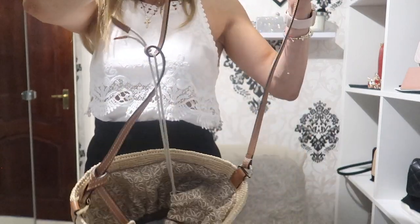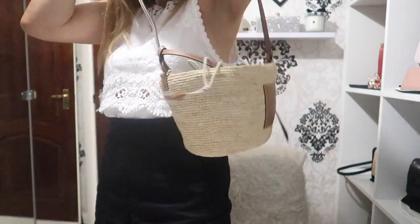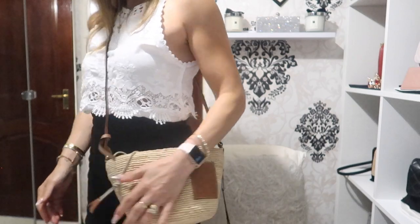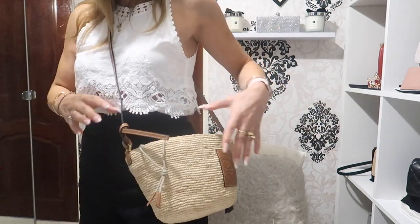And hold on, we're not doing a very good job here. And there we go, and it sits lovely as a crossbody, and it's soft. See what I mean? I love it. I really, really love it.